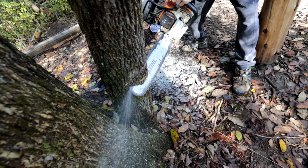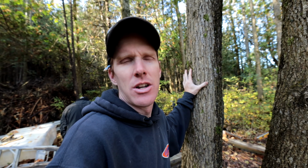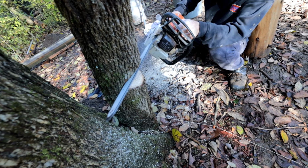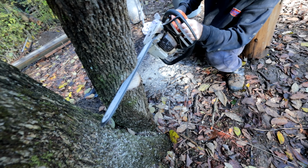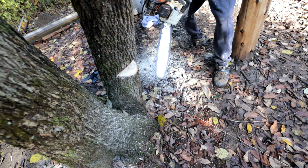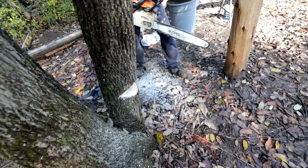It's actually butt up against this nice elm tree, which has its own issues but is currently healthy. We're just gonna take this one down, and guess where it's gonna land? It's gonna land right in the pond. We're gonna make a little bit of a splash because we gotta get rid of it. All right, let's cut this thing down.